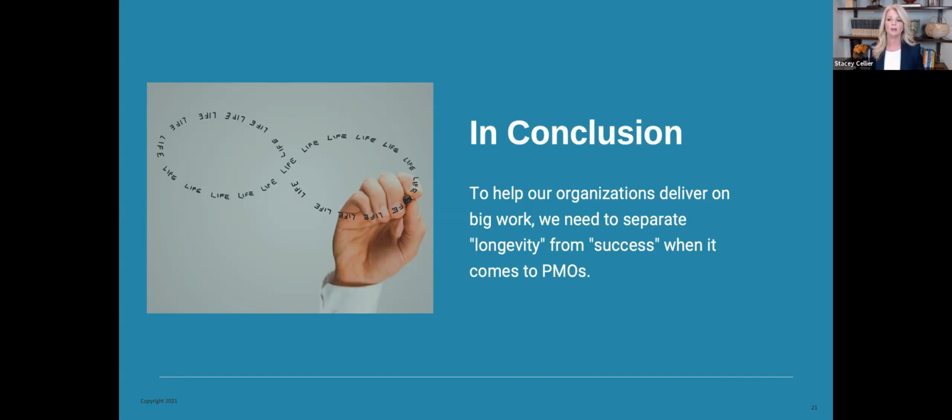For M&A, though, I would also think about the time boundary of that and what done looks like, because those could drag on for a really long time if you're not clear about the definition of done for the temporary PMO. Okay. All right.